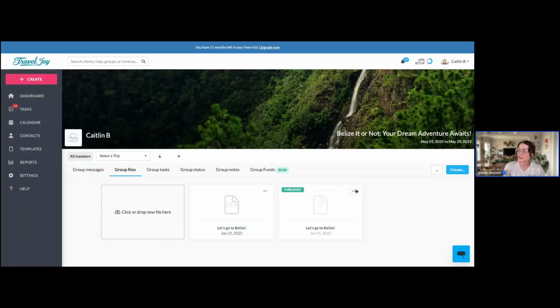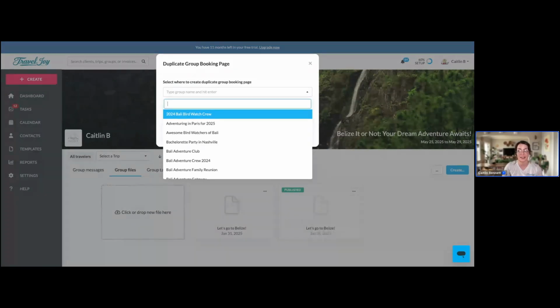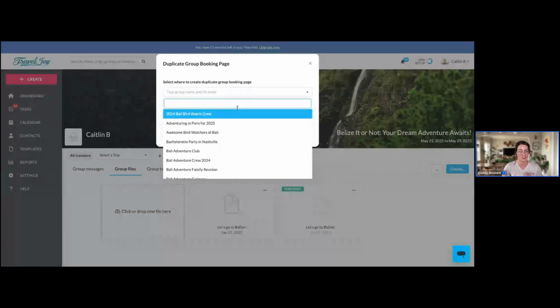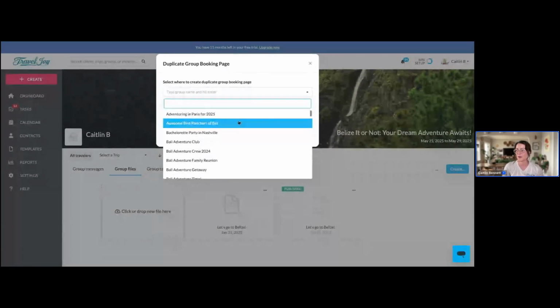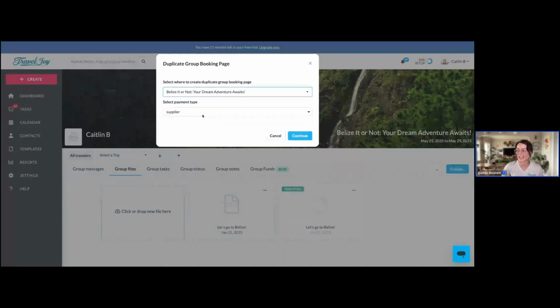I can use the three-dot menu just to the top right of this file. And then I'm going to go ahead and use the duplicate option. And then I'm going to select which group that I want this group booking page to go into. So if I want to keep it in this group, I absolutely can. I will just select it from the drop-down menu that appears, or I can add it to any new group that I want to right from here. I'm going to go ahead and say, let's do, believe it or not, we'll put it in the same group.